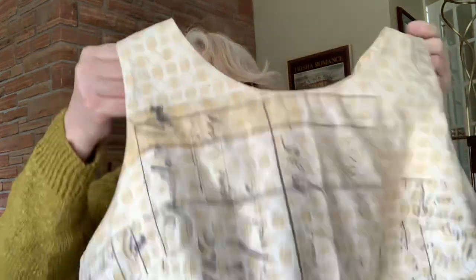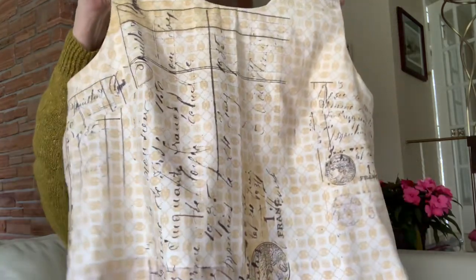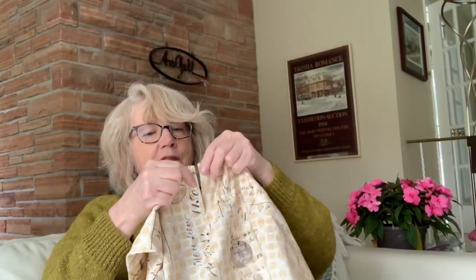I had this fabric, and I'd actually bought it for something else, and then that project fell through. I won't bore you with the details, but I decided that I would try to make this little slim popover top. It's got a high-low hem on the bottom, and it pops over, and it has an opening at the back. The pattern had a little button thing here, but I'm just going to put a thread and a button.